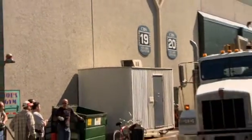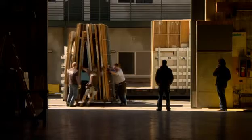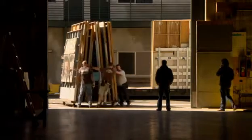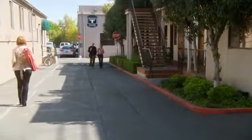We are on stage 19, CBS Studio Center, Studio City, California. And this is going to be the home of these sets that we are putting up. Stage 19, the one we're on, is the original soundstage where Seinfeld started. This was the original stage they loaded in, so this is a very historic soundstage. We were here the first 3 years, and then we had so many sets that the stage wasn't big enough, and we had to move to the biggest stage on the lot.